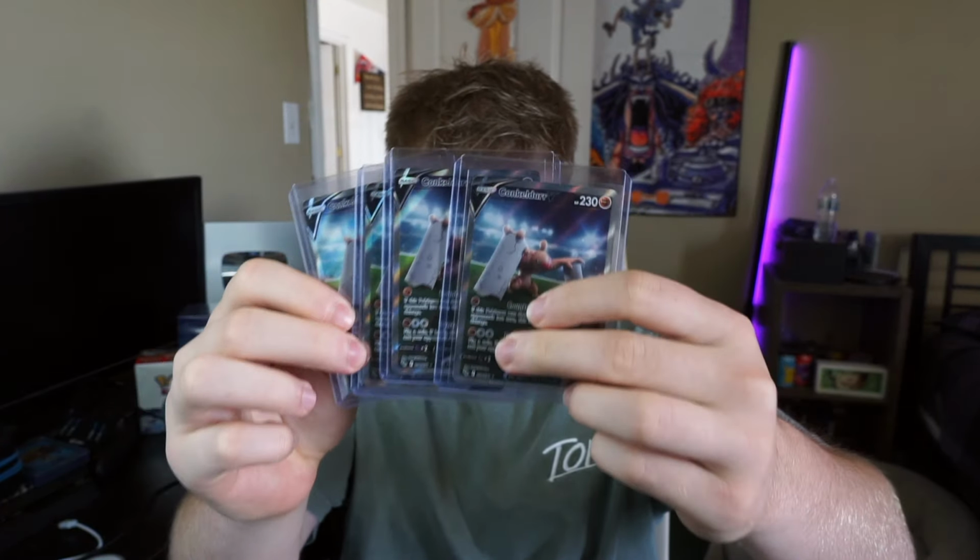So moving on, I grabbed 4 Conkeldurr V alt arts from Pokemon Go. These are like $3, and I found somebody who was selling 4 of them, so I spent like $10, free shipping. I mean, an alt art that cheap, I think, is a decent buy.